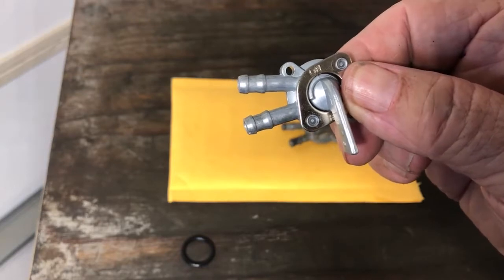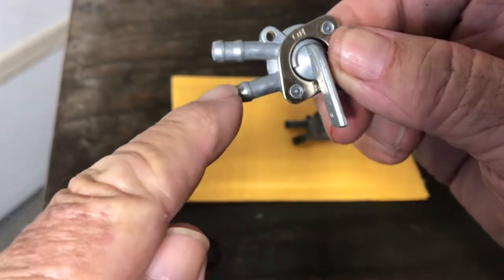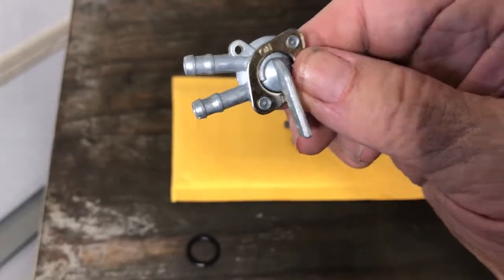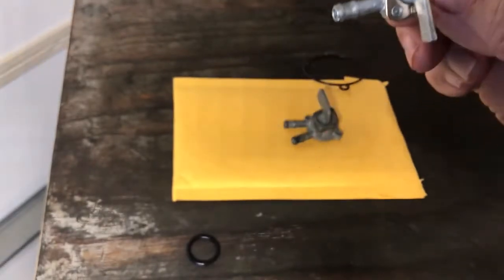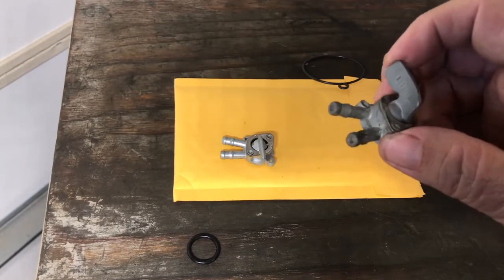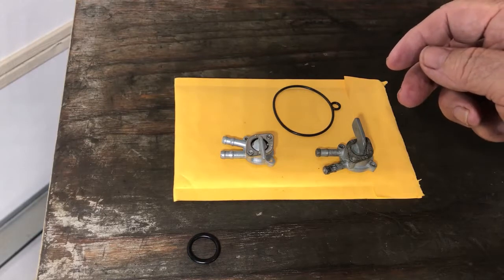And so I'll have to decide. I can put the reserve on down here and just assume that when I turn it counterclockwise, it's on reserve, or I could reverse them and they would correspond to what's written. Oh well, I'm still going to put it on. I mean, this one isn't that bad. It just leaked a little bit. I'll probably keep it as a spare. And then I get to put this bowl gasket on. So let's start putting it together.